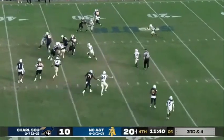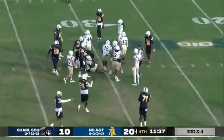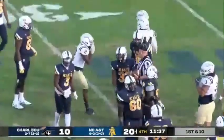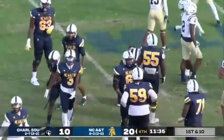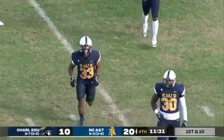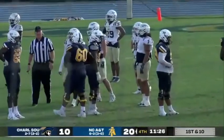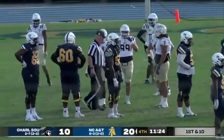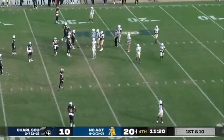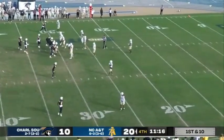Tootin takes it, has some room, earns the first down and more. They show Tootin on the carry, and it's enough for another Aggie first down. That'll keep the chains moving as Tootin will come off for a breather. Starting to trickle up near where he will cross the century mark on the ground again.